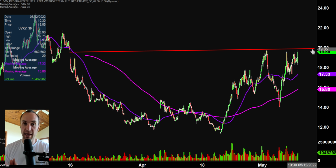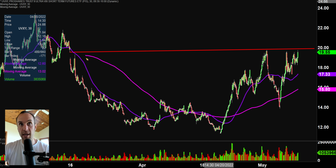Now, UVXY is an ETF which allows you to make money if the overall markets go down. So if you think that the markets are going to keep going down, then this is a way that you could still continue to make money in the market. But the very interesting dynamic here is going to be that $20 mark. You can see $20, again, generally speaking, rejected the price.